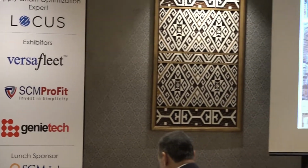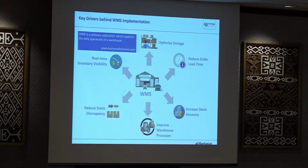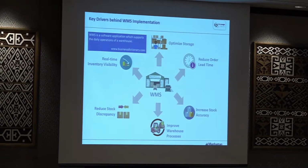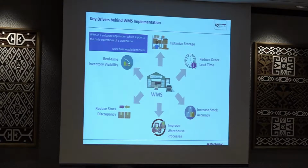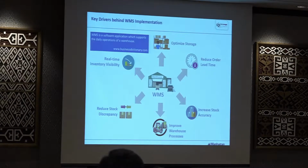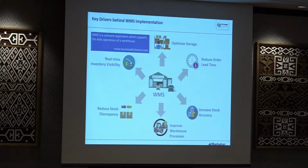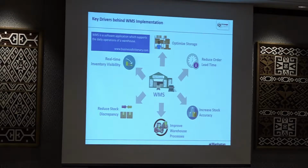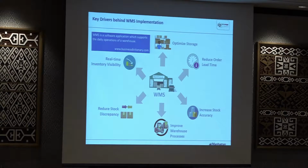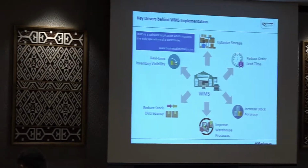Today's agenda is basically how to optimize storage and warehouse processes using the cutting-edge WMS. I will start with the key drivers for the WMS implementation. First of all, do you know what WMS is? Some people say it's a worksheet management system, but the one we are talking about today is actually the warehouse management system. The key drivers, or the potential initiatives for why we need a WMS in place, are basically how to get optimized storage. Whatever pallet position, storage, or location you have in the warehouse, you can optimize it using the WMS.